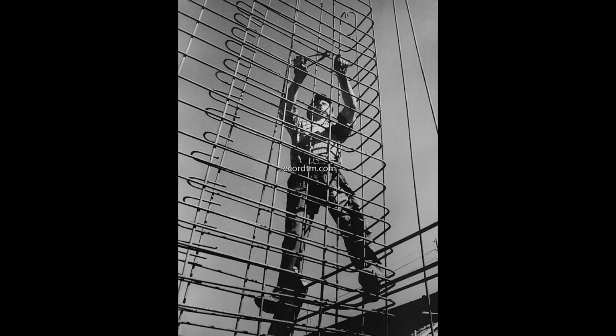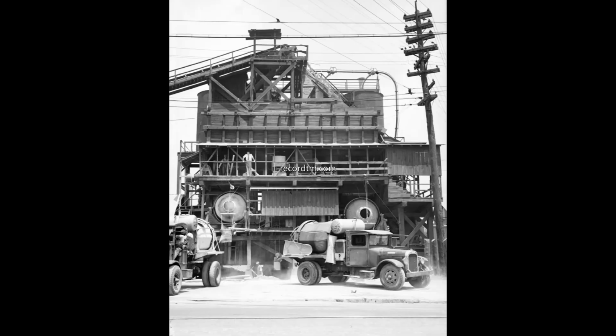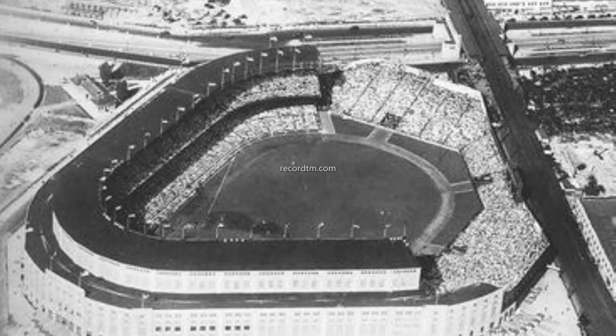Production began on the original Yankee Stadium on May 5, 1922, and was completed in just 284 working days. During the course of construction, 45,000 barrels of cement, 30,000 cubic yards of gravel, and 15,000 cubic yards of sand were mixed by 500 men who produced 35,000 cubic yards of concrete.